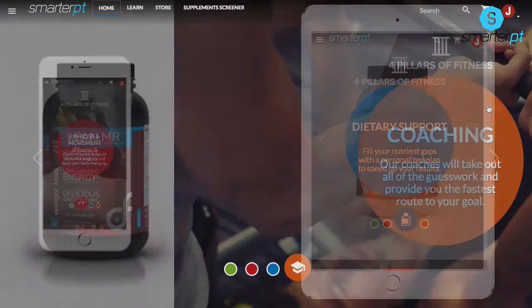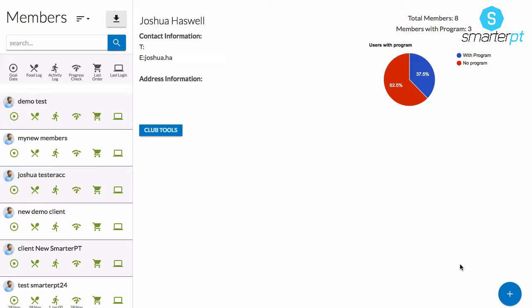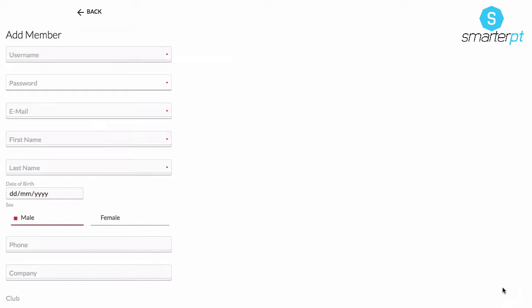Now, to keep this as simple as possible, we have two views, the client account and also the trainer admin account, which I'm logging into right now. This gives all the trainers and personal trainers and clubs instant access to all their members. You can even add a new member using the FAB, or feature action button, in under 20 seconds.